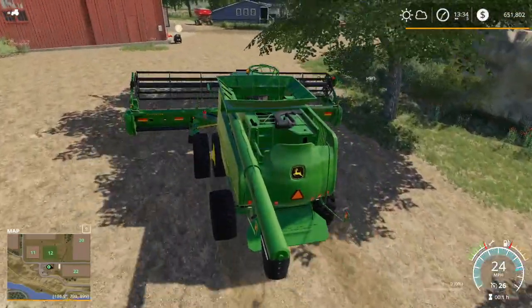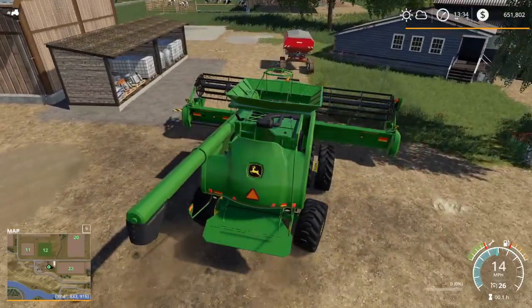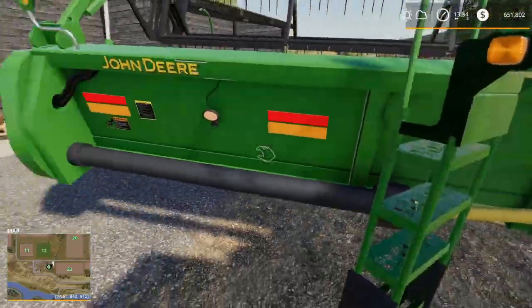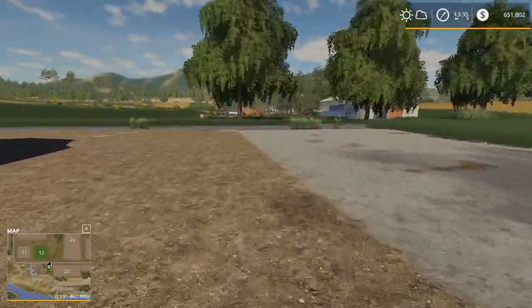Well, I forgot to get our harvester running up there in field 20. And I'm going to need to grab a tractor to move this horse out of the way because I can't get through.